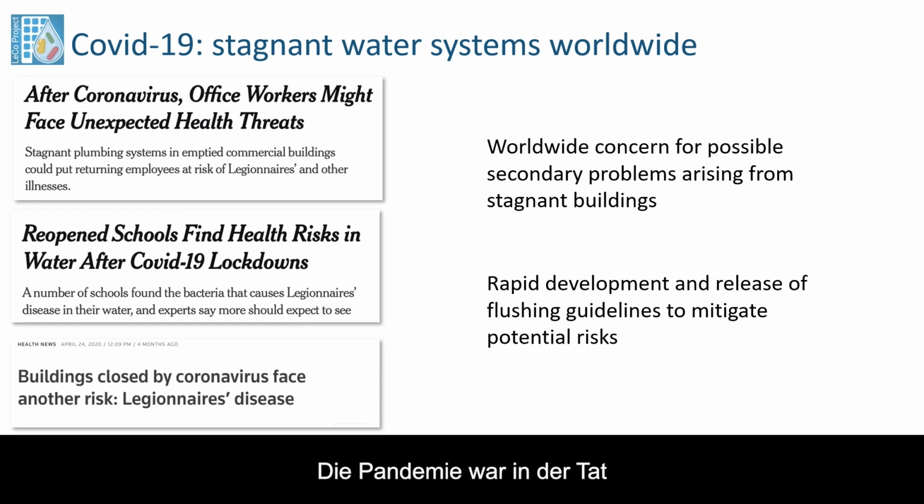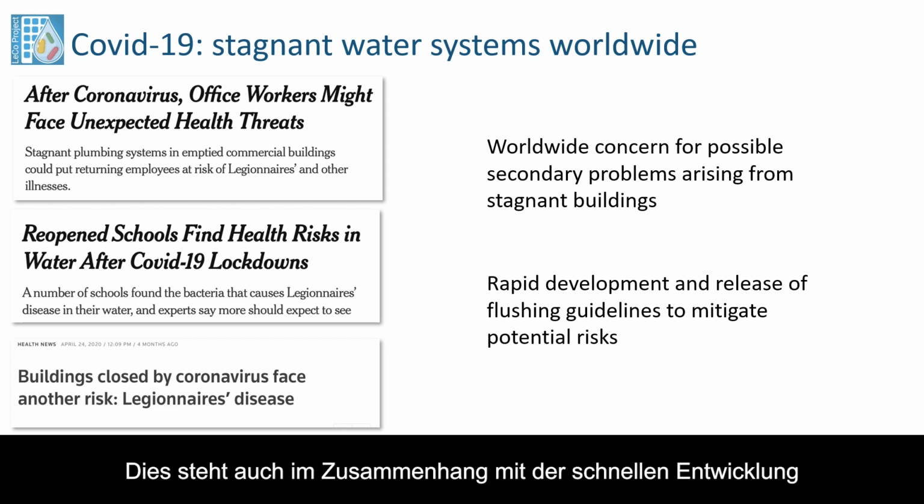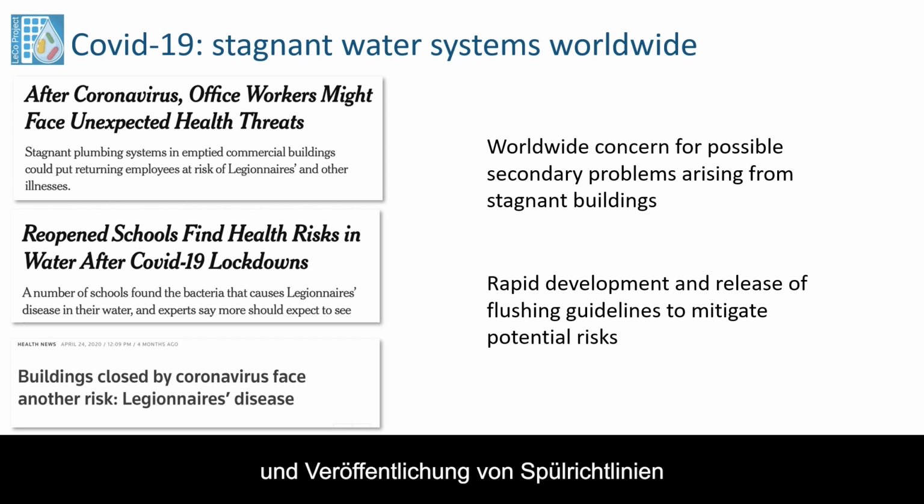In fact, the pandemic was, of course, a magnificent catalyst for multiple drinking water stagnation studies worldwide, because there was a broad concern for possible secondary problems with respect to Legionella growth arising from all these stagnant buildings during the lockdown period. This has also led to the rapid development and release of flushing guidelines on a national and international level in order to mitigate potential risks arising from Legionella growth in such buildings.